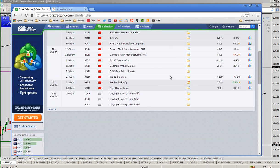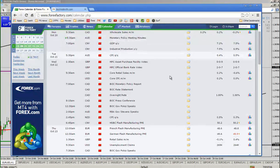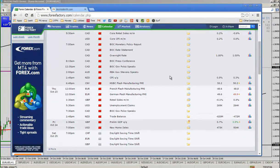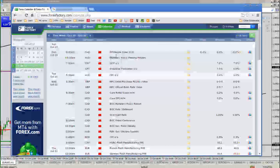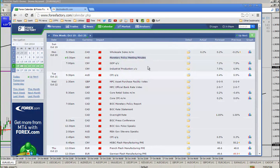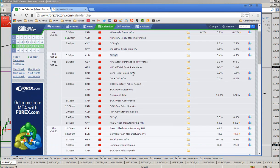We have a lot of news this week, but nothing that's really catching my eye as far as major news announcements go. We have some Aussie news coming up today, in about an hour and a half: the meeting minutes from the central bank, which is not usually a big mover for Australia. Then we've got some Aussie CPI numbers on Tuesday. Tuesday will be a pretty quiet news day, which is definitely okay with me.